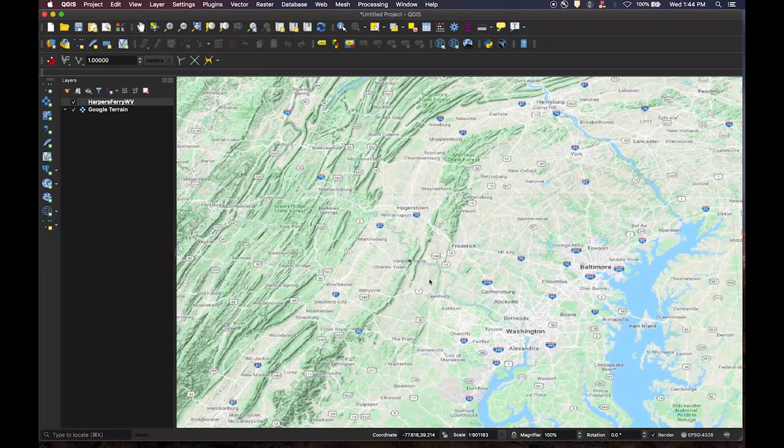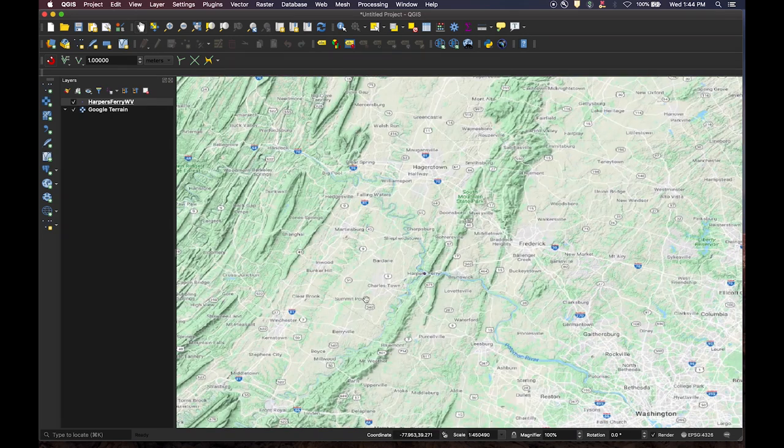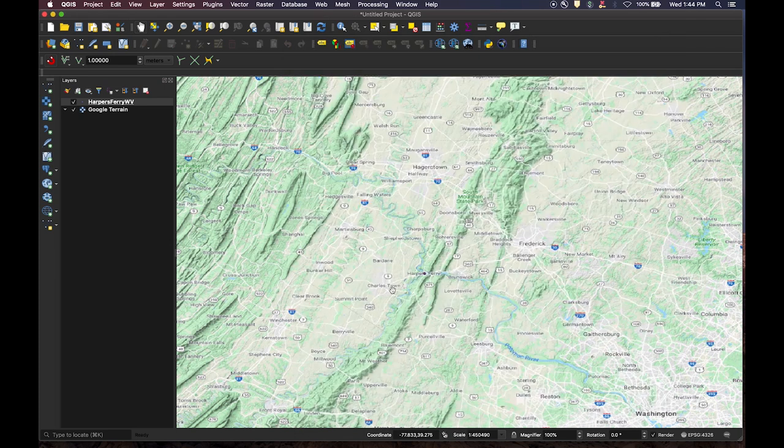So zooming back in, we see that Harper's Ferry falls right on the confluence, actually, of two different rivers, the Potomac River and the Shenandoah River. And we are going to be delineating the greater river basin for the Potomac Basin. So I'm going to come down here. I'm going to make sure in the bottom right-hand corner that the coordinate reference system is, in fact, WGS84, which it is. So if it weren't, I would click on this button, and I would make sure that I specify that coordinate system. But since it's already in that reference system, I will leave things as they are.